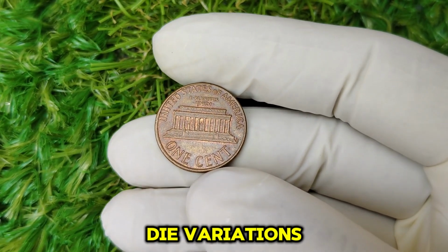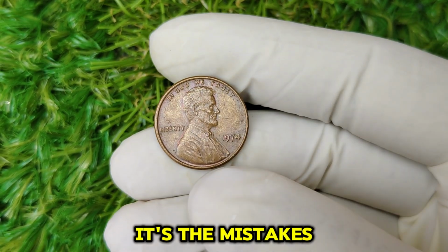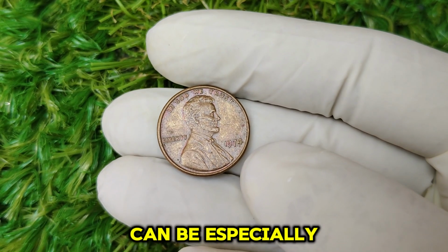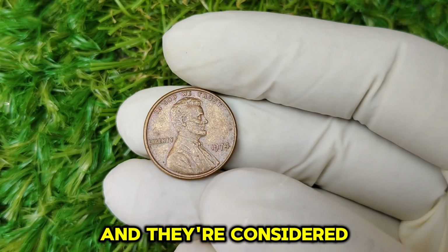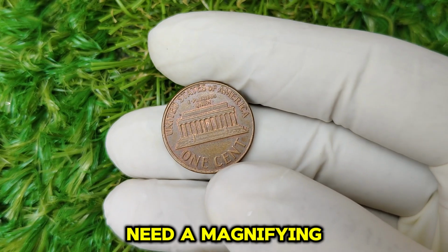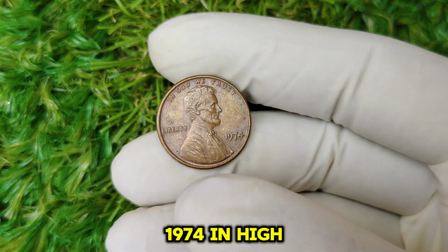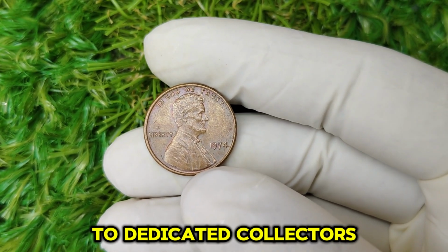Rare errors and die variations. But it's not just condition that matters, sometimes it's the mistakes that make these pennies valuable. Coins with rare errors, such as doubling on the date or on Lincoln's profile, can be especially valuable. These errors occur during the minting process, and they're considered rare variations. Some of these errors are subtle, so you may need a magnifying glass to check. But trust me, if you spot one, it could be worth the search. Error coins from 1974 in high grade have been known to sell for hundreds of dollars to dedicated collectors.